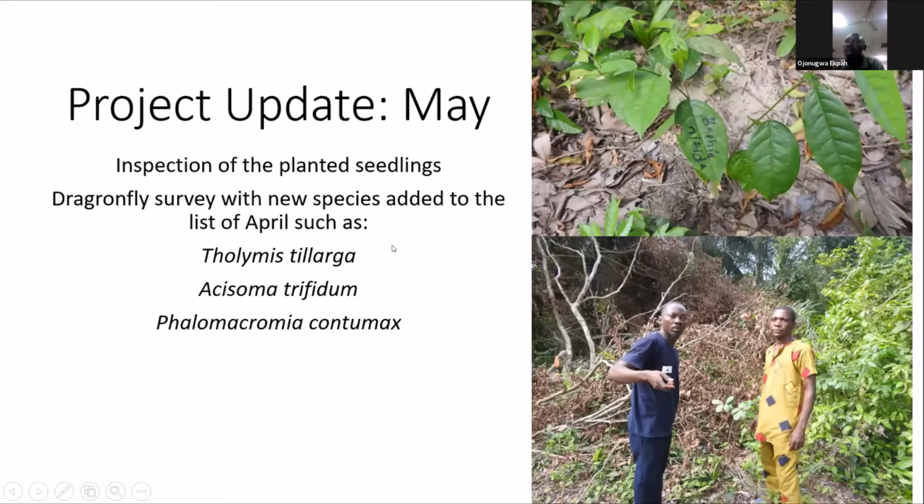Unfortunately, we couldn't see Ceriagrion citrinum in the month of May. So here is one of the seedlings that was planted in Sumogé forest, just to enrich the forest. And here is the man in charge, the man I kept in charge to look after the seedlings. I was giving him some instructions.